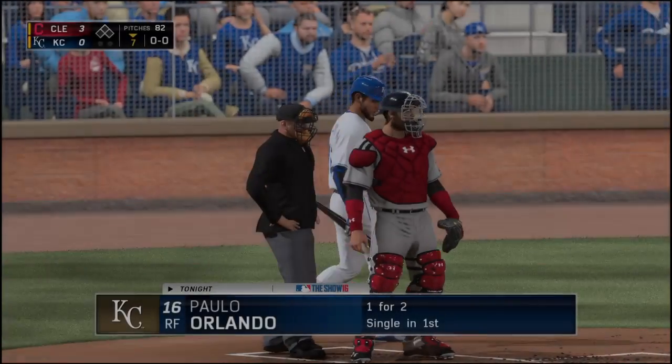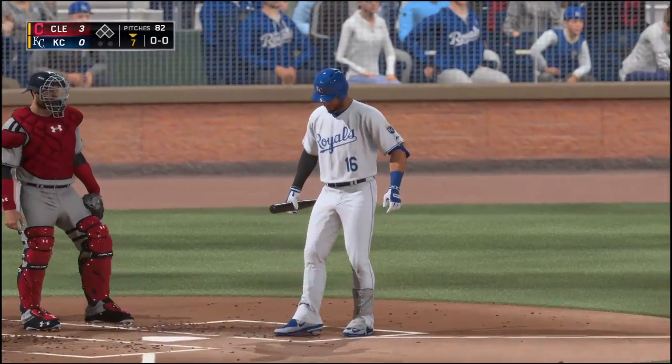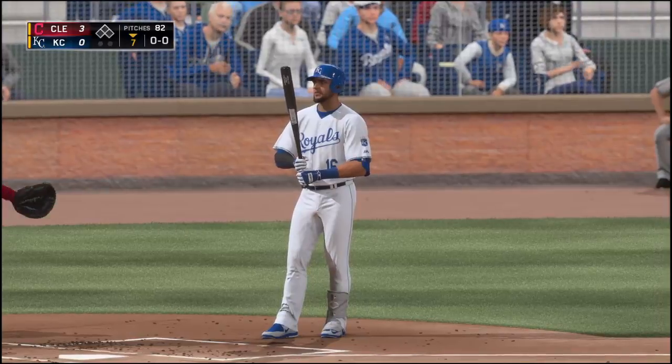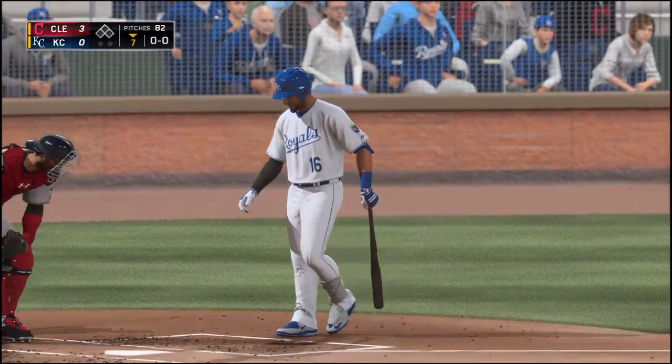Paulo Orlando will stand in to start things off, as this top of the batting order hasn't found a whole lot of success so far. In fact, just one hit between the 1-2-3 hitters combined. So apparently the table setters have not been getting their chores done.